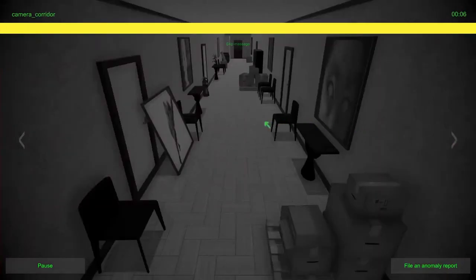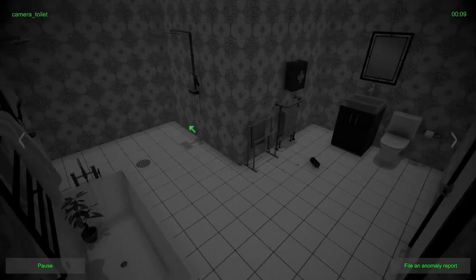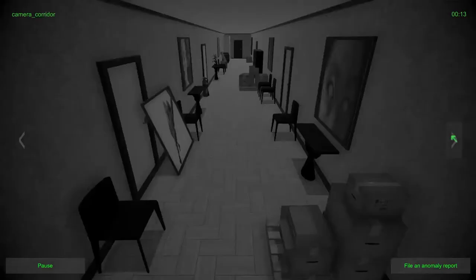Wait, corridor. All right. Okay, so that door was always like that. There's a plant. Boxes. Fire extinguisher is there. The left side. Paintings. Okay. Is that a candle right next to the tub? Candle where? Where the tub is, just above the plant. That's the faucet. Yeah, that's the faucet.